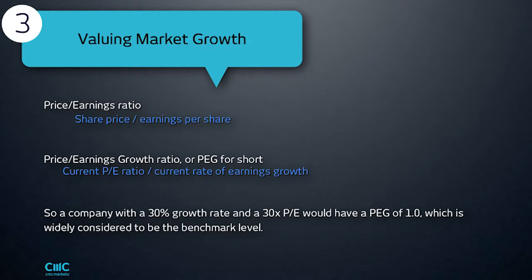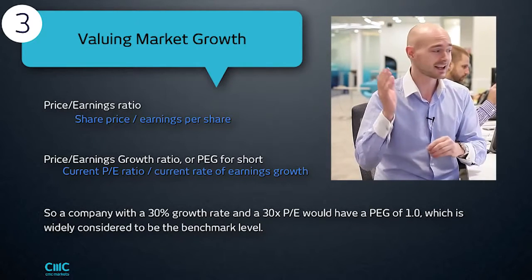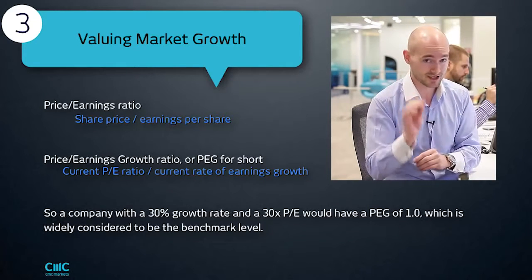The next thing that we want to go ahead and look at is exactly how does the market measure growth? And there's 2 ways that a market can go ahead and measure growth. We can utilize what's called a PE ratio, or price to earnings ratio. There's also a PEG ratio, which is price to earnings growth. And the PE ratio is calculated by taking the share price and dividing that by its earnings per share. That's quite an interesting one.